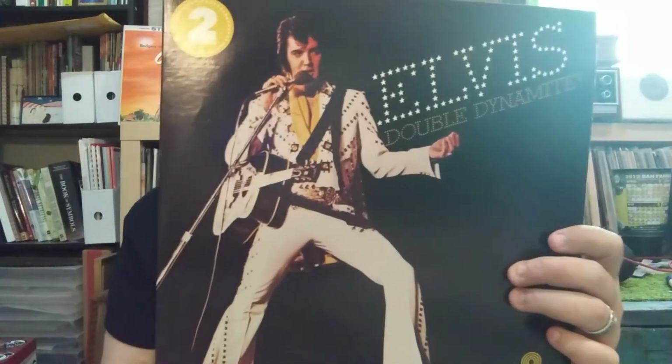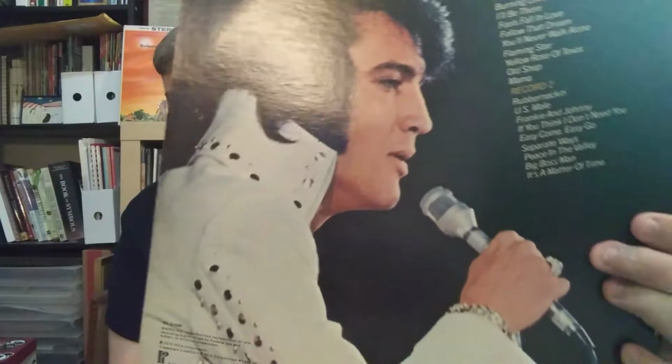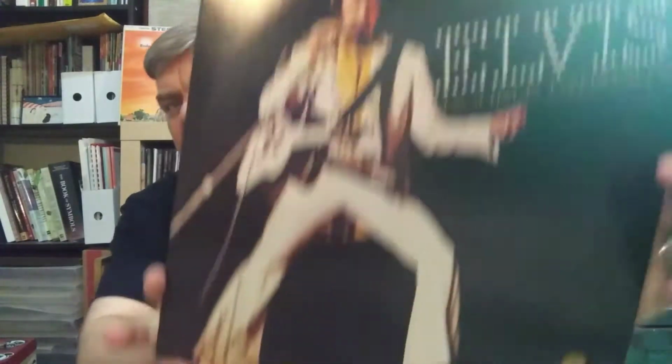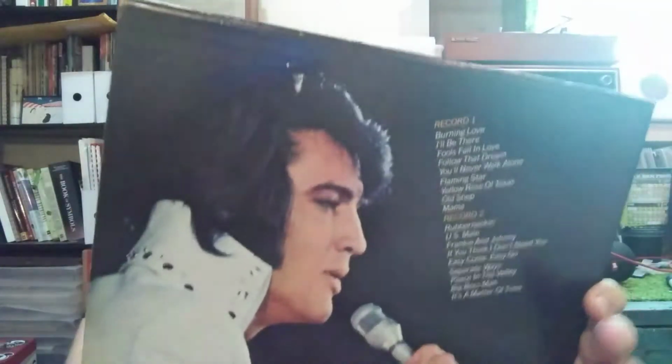Has some of his 70s hits on it. Burning Love, Flaming Star, Rubberneckin', U.S. Mail, Separate Ways, Big Boss Man. Yeah, his late 60s, early 70s hits. Pretty great. 2 LPs. When I got this it still had the shrink wrap on it, so it's very clean. I've since taken it off. As you can imagine, shrink wrap from the 70s is old and yellowed and discolored and brittle. So I took it off, so that's why it looks as clean as it does. This one still had the shrink wrap on it, so there's no ring wear. Very nice.